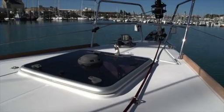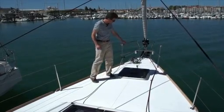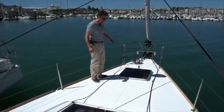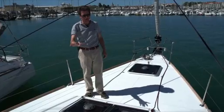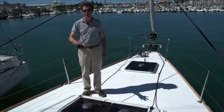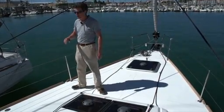This is the optional fitting here for the releasable forestay. When you do a releasable forestay, you can see that you have quite a bit of room between the primary forestay and the releasable forestay. As you move aft, you'll see as we go up onto the coach roof here that all of the hatches on the coach roof are flush hatches. So again, it contributes to the style as well as to the safety of the circulation on deck.